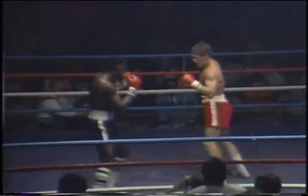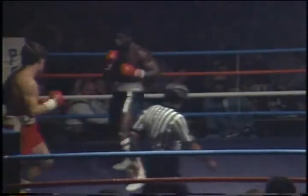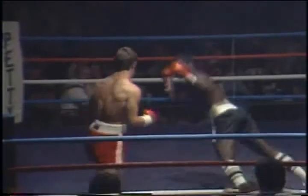Spain looks confident. Milligan. Don't worry about Henry, Gus. He'll be there at the end, I'm sure. He'll make a fight of it, win or lose. This time, Spain with a combination.